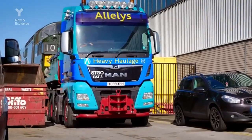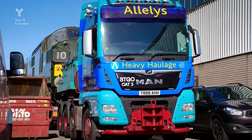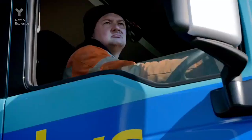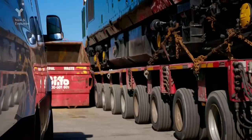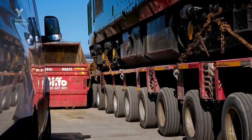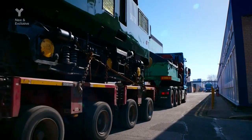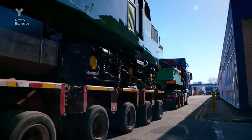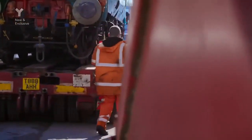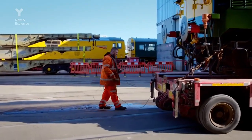Snaking the 3-metre-wide trailer through this tiny gap is made even harder by a large red rubbish bin and a parked black car. Zach creeps the truck forward. He has just inches to spare on either side. You're right, Bob. Yeah, we're good as that, mate. Harry walks behind the trailer and uses a remote control to independently steer the rear axles.